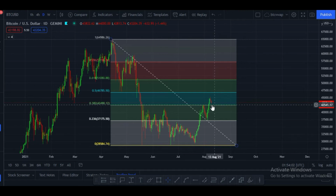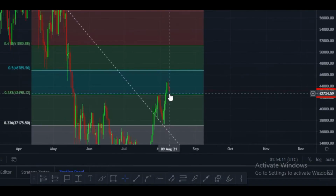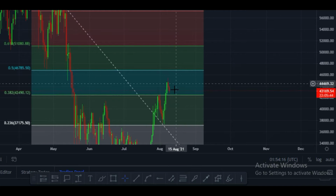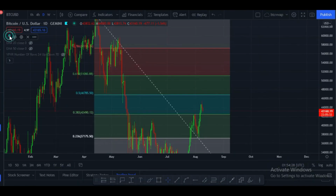Now Bitcoin price can retrace from this area, $42,500, and if I zoom in here you can see this is a very, very important area. Bitcoin price can retrace after hitting this area, and after hitting this you can see Bitcoin price pulled back and price is now at $43,170. Price can again retest this area, $45,500, and let me show you my next chart, in which I will clear things up.